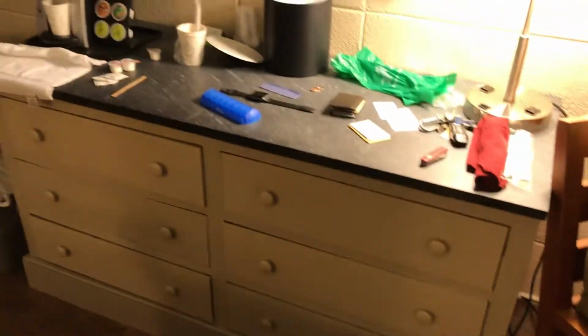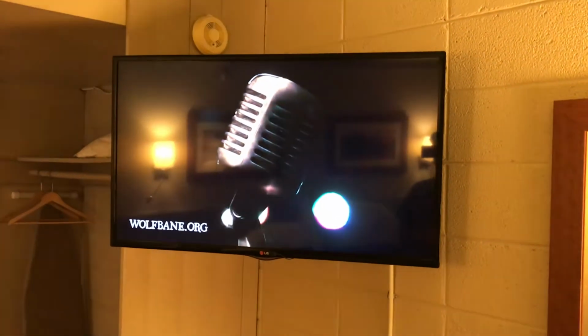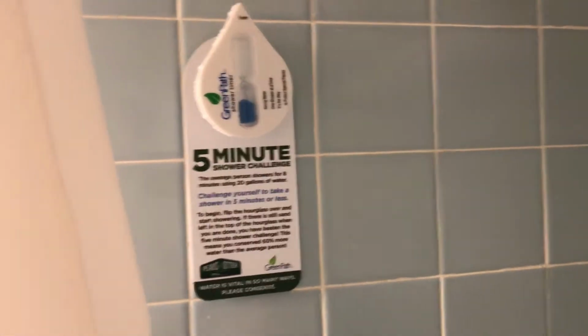So we got a little chair, like I say, a rocking chair. There's a window unit over there. Got a little dresser set up here. I got stuff all over it, of course you can see. Mirror, television, little closet area, little doggy bed. And last but not least is the shower. I had one yesterday and it does alright. It's got like a five minute shower challenge. Anyway.